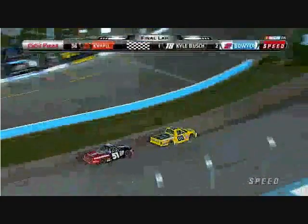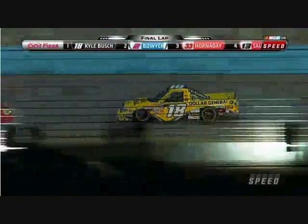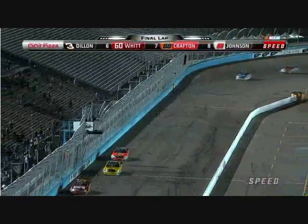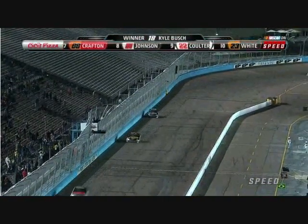Busch, Boyer, Hornaday, Sauter, and Dillon, your top five. It has been a two-truck race tonight. The 18 of Kyle Busch and the 2 of Clint Boyer coming out of turn four. All right, we did it, boys. Good job. Woo! They definitely did it, dominating at Phoenix International Raceway.